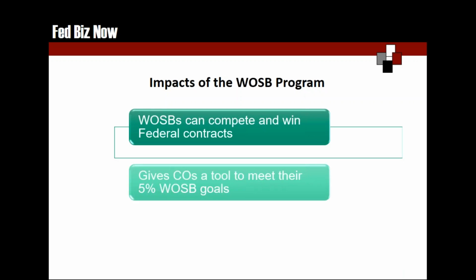Number two, it gives the contracting officer a tool so that they can meet their goals as well. That 5%, they have to think about, okay, I have this 5% goal on my back. How do I meet that? Well, this is an easy way for them to meet it. They can take some of their contracting opportunities and set them aside just for women to compete, and they can meet their goals much faster and easier that way. And remember, they have to do that every year.